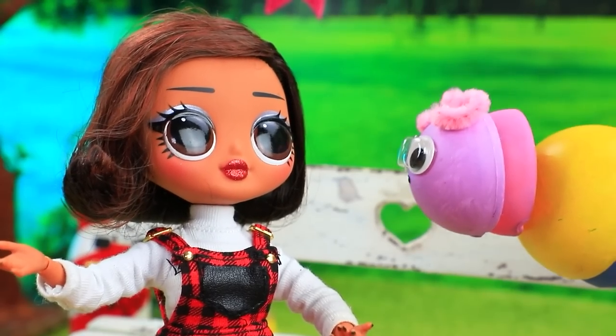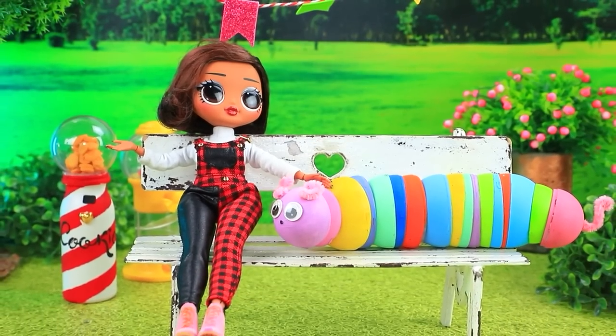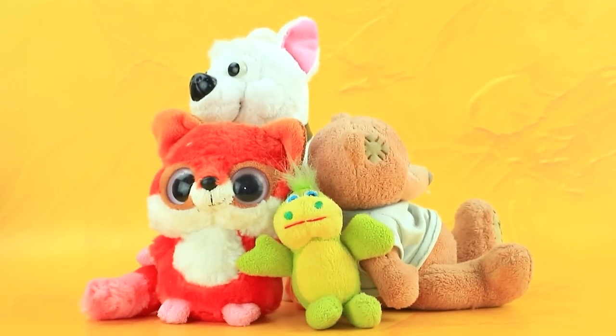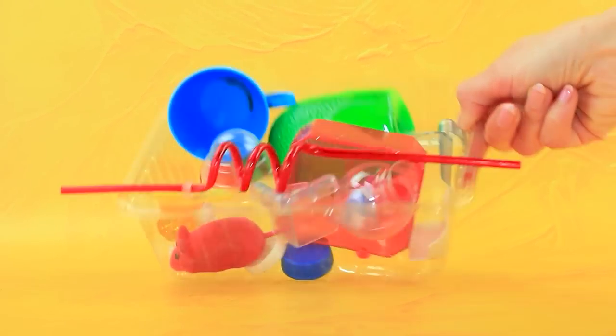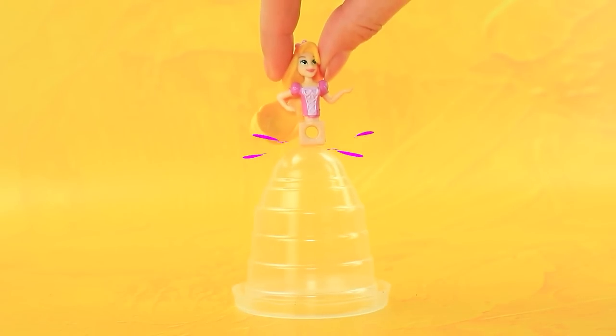Psst, don't be sad. Let's play together. Okay. I really feel better. What cute little animals. This broken doll will come in handy. A plastic cover. Replace the lost skirt.